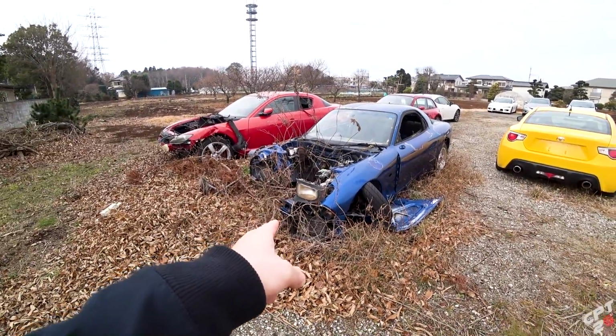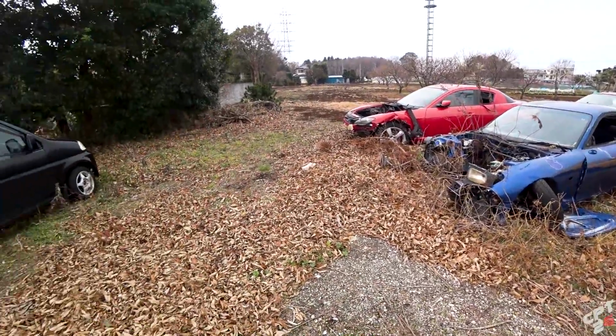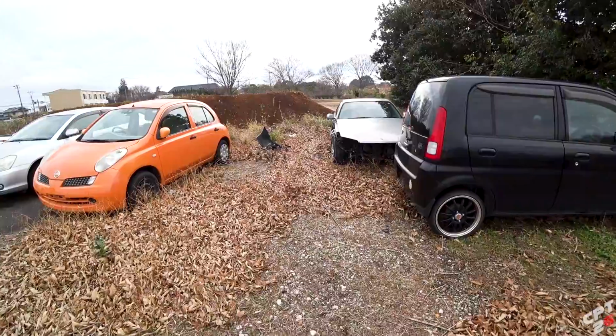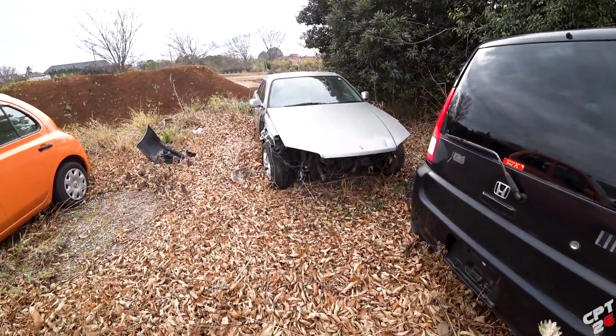Probably because of cars like this, people probably went up to mountains to go touge and live their Initial D fantasy, and they're like, hey, do not do that. Please do not do that. And I mean, people are gonna do what they're gonna do, but that's on them.